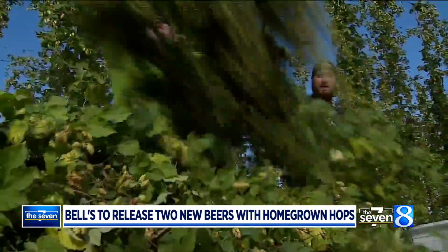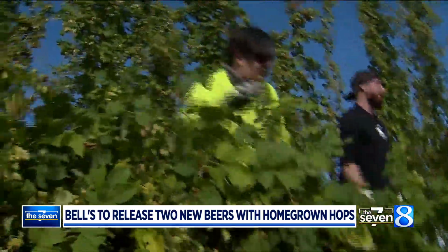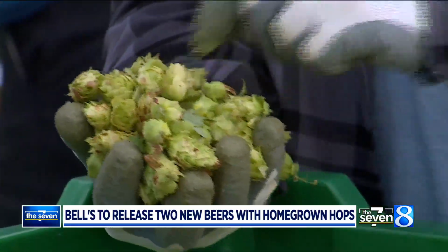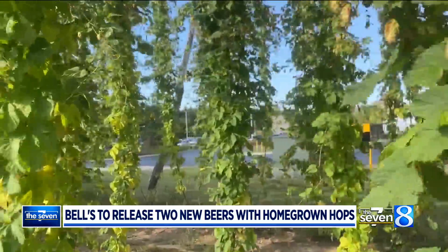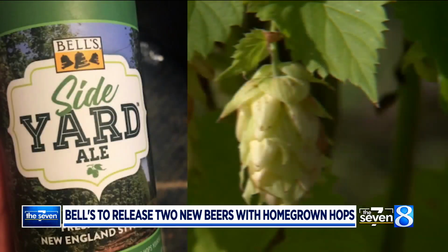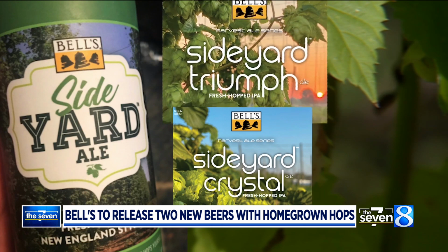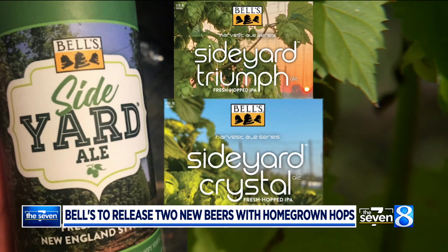One venture they're kicking into a higher gear is their Sideyard series, featuring concoctions brewed with hops literally grown in the side yard of their Comstock Township facility. Its flagship beer, the fresh-hopped New England IPA, is returning for a fourth year with a couple of newcomers. Two new beers brewed from and named after two different types of hops, Sideyard Triumph and Sideyard Crystal.